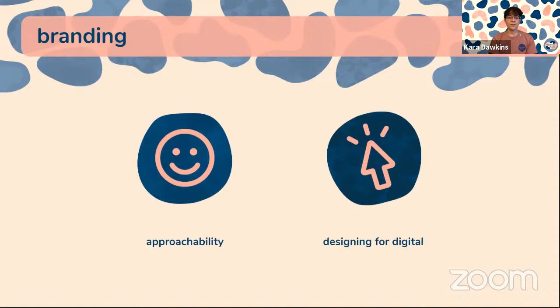And we recognized that it could be a little bit intimidating for students to submit their work to an event that is featured as part of the Detroit Month of Design. So we wanted to create an environment where students would feel more comfortable and more confident to showcase their work. And this is really enforced in every aspect of the branding, from the color palette to the soft and squishy blobjects that you see everywhere in the branding. And it was also really important to design for digital.